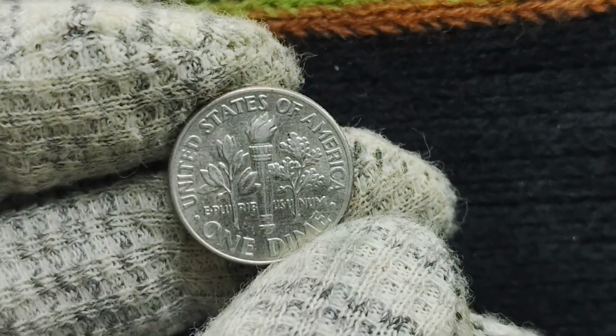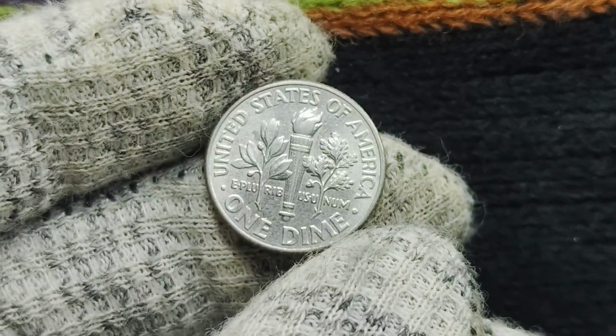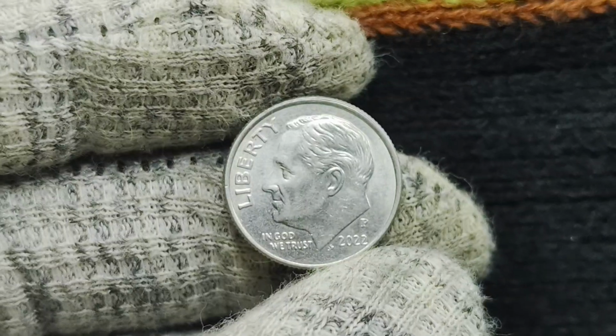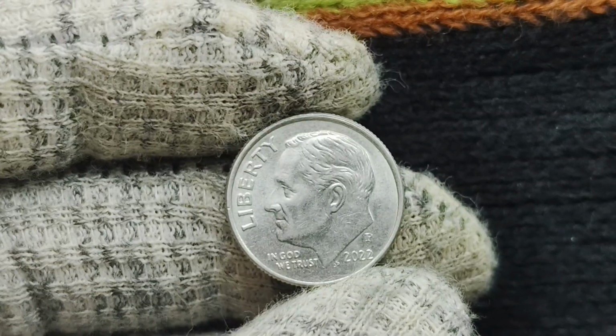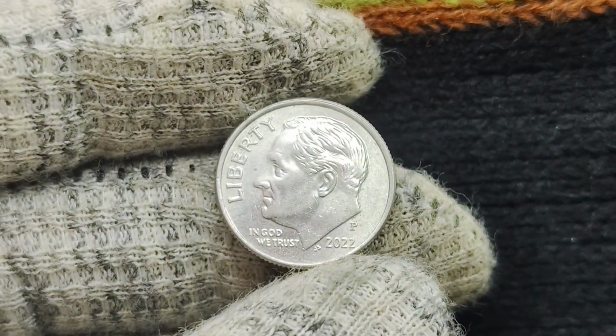So, the next time you receive your change, take a second look at your dimes. You might just be holding on to a small fortune. We're diving into one such coin that has recently made headlines, the 2022 mint-marked dime, valued at an astonishing $1.40 million. Now, you might be wondering, what makes a simple 2022 dime worth so much?